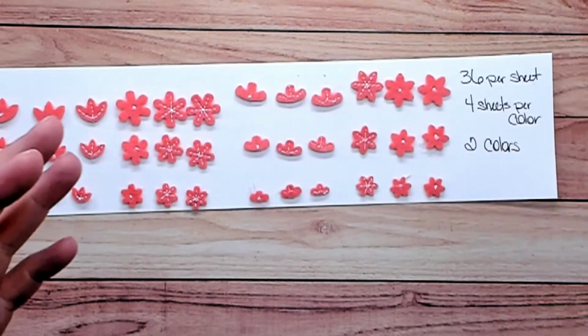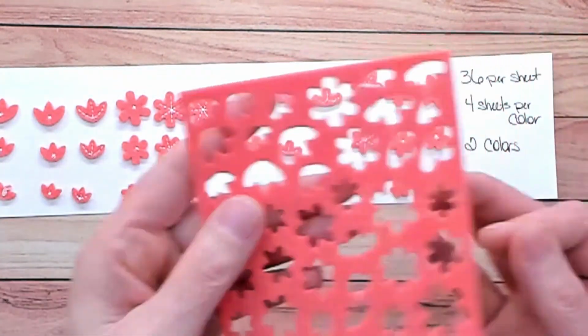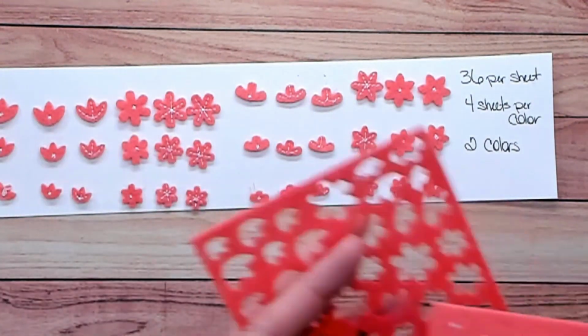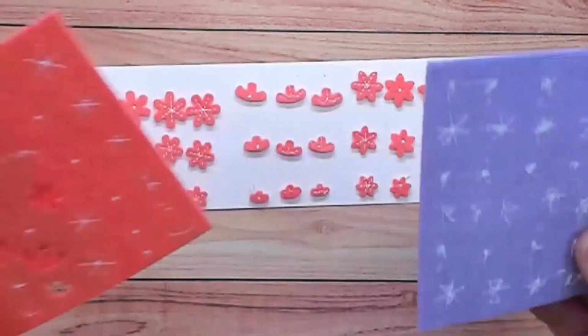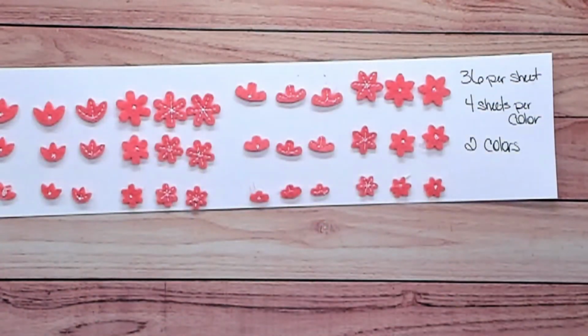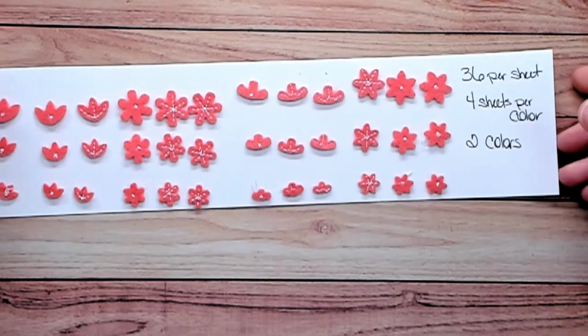So in total on each one of these sheets, there are 36. And then you get 4 of each color, and there are 2 colors. So there are a lot of felt embellishments, for lack of a better word. I love it. Yeah, I think the felt is just awesome.